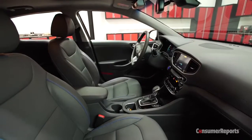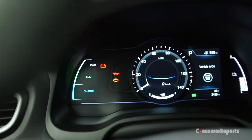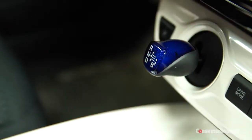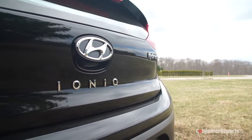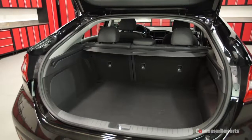Inside, the Ioniq looks, well, refreshingly normal. Other than some hybrid-specific displays, the dashboard feels familiar, with Hyundai's typical easy-to-use controls. It doesn't have the Prius's weird shifter or Stormtrooper white plastic console. The Ioniq also lacks the packaging concessions found in the Volt. Like the Prius, the rear seat accommodates adults easily, and there's a roomy cargo hold.